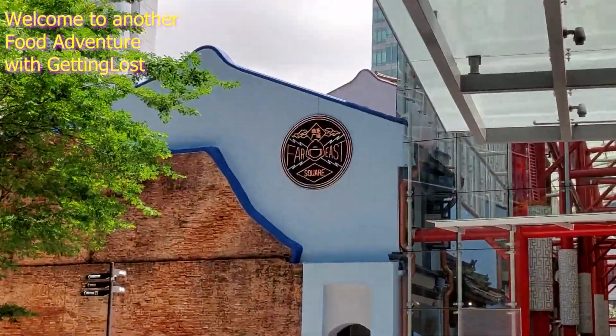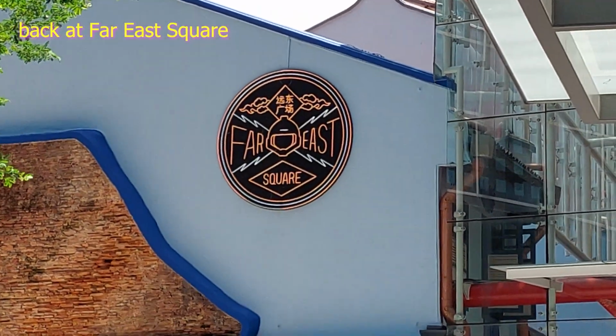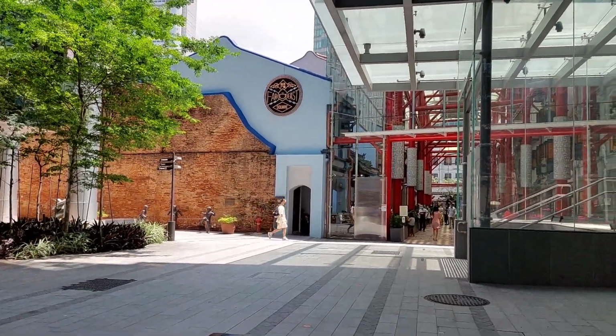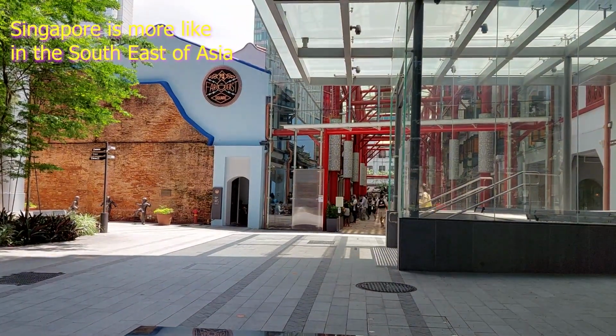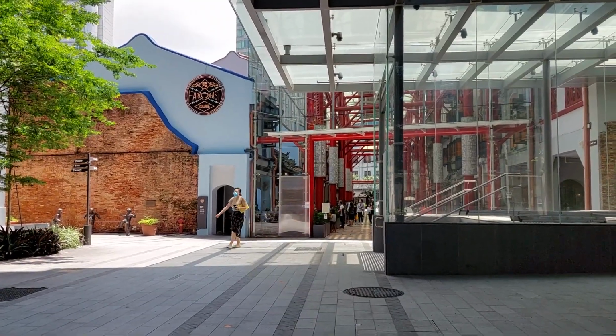How do you do? We are back at Far East Square. Even though we are not very far in the east, we are more south and east than really far in the east. But this is the square, and the square is also not very in the eastern part of Singapore. It's more in the central area.